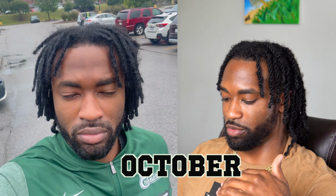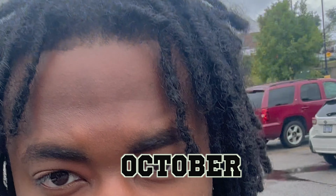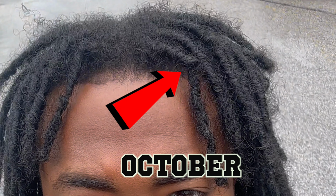So let's fast forward a little bit. This is me walking into the first retwist. I look homeless, crazy. I don't know. It looked like this lock right here. It looked like it died, and I don't know what happened. Like it was about to break off already. This is what it looks like after I got it washed. Much of it is about to come undone, but it felt healthy.